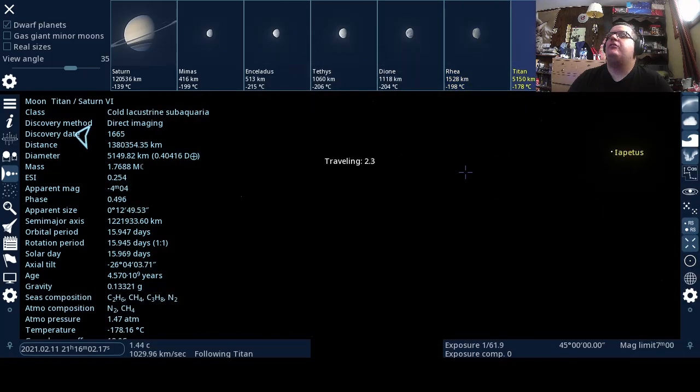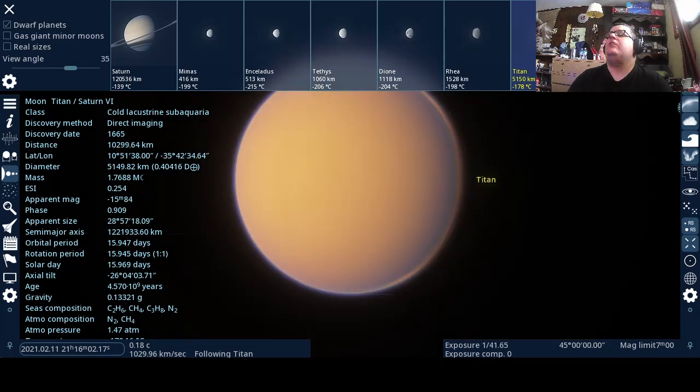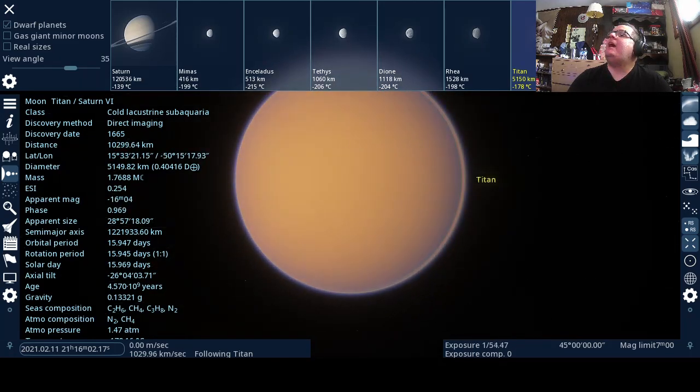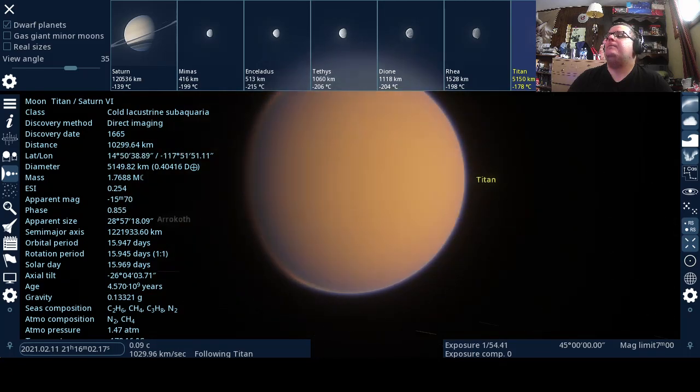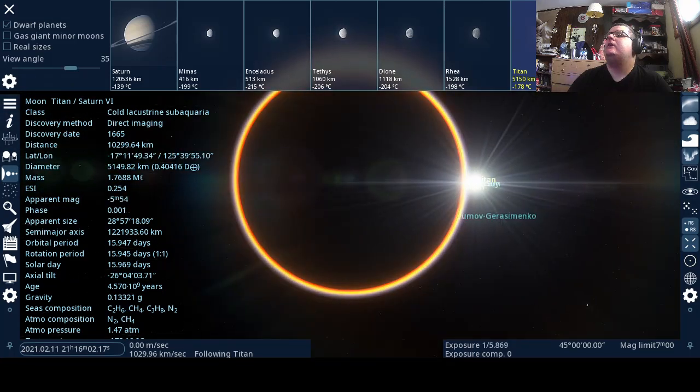Okay, now we're going to head towards Titan, my favorite moon in the solar system, because it's the only moon in the solar system that has a substantial atmosphere. It's also the only body beyond the orbit of the asteroid field that we've actually physically landed on. There's Saturn right there, and we actually see a pretty good view of it. Don't worry, we're going to land on it. Let's just get this pretty cool camera angle right there.